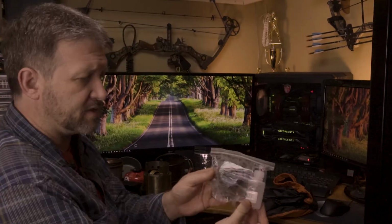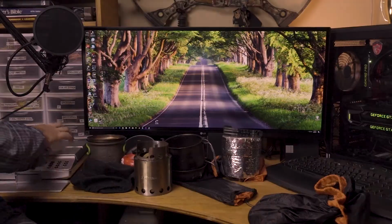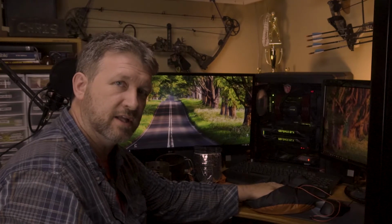Now we've got this titanium and alcohol option. And that's 3.7 ounces, 104 grams. This, no matter what option I've got, this is in my backup. And that's just basically 2 ounces of alcohol and a little titanium stove.